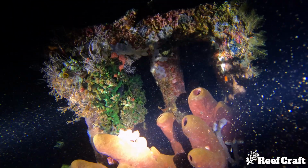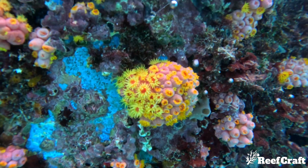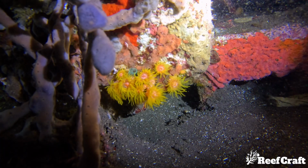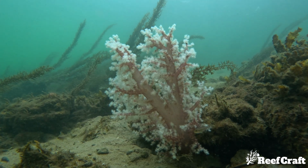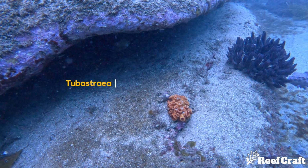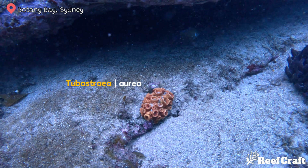Now I have to admit I'm pretty biased to photosynthetic corals because I don't have a lot of footage of these species, but I'm going to show you as many different species and different locations as possible. The first species we're going to look at is Tubastraea aurea. Now these guys were found in and around Botany Bay in Sydney.